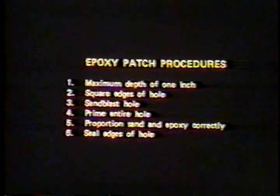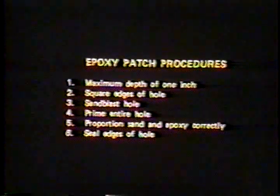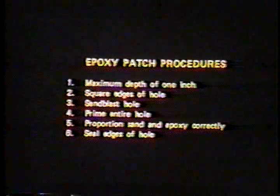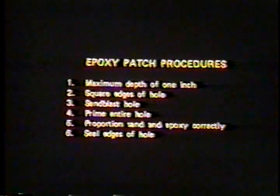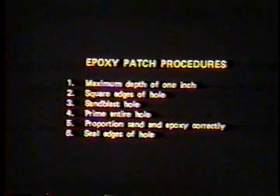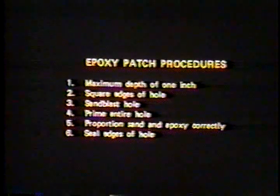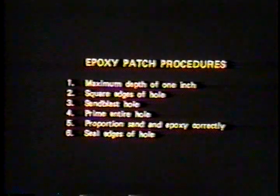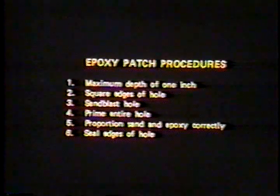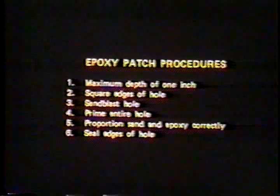Epoxy mortar repairs must be kept to a minimum since epoxy is expensive, and also the mixes must be exacting to give good results. If there is one place where good workmanship is necessary for good results, it certainly is with epoxy patching. First, let's review the general steps, and then we will go through in detail a field operation.